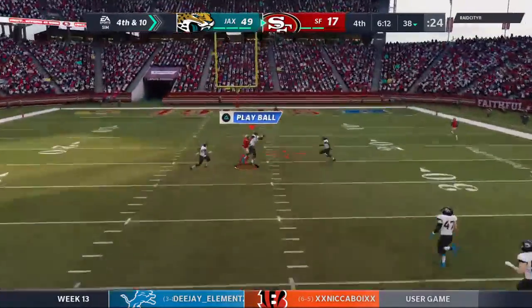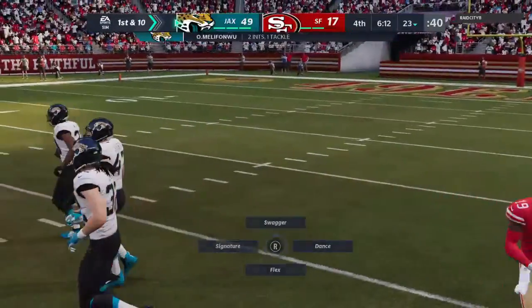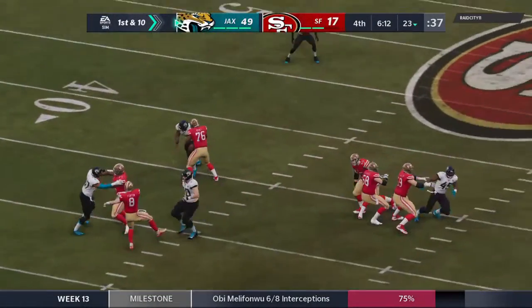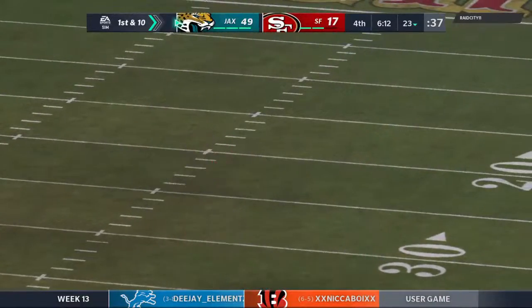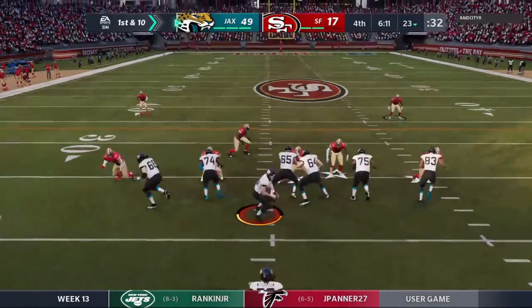Winds up and lets it go for Sam. Into a double team, and it's intercepted. Picked off by Obi Melifonwu. CD, this defense, man, at this rate, they're just having fun out there right now. And normally with this type of a lead, if you're a starter on defense, you're saying, hey, let the other guys play. But with this going on, no one wants to come out of the game. They all want their shot at picking off a pass.